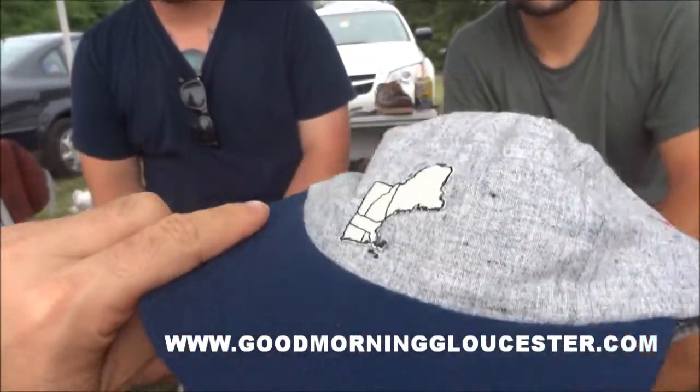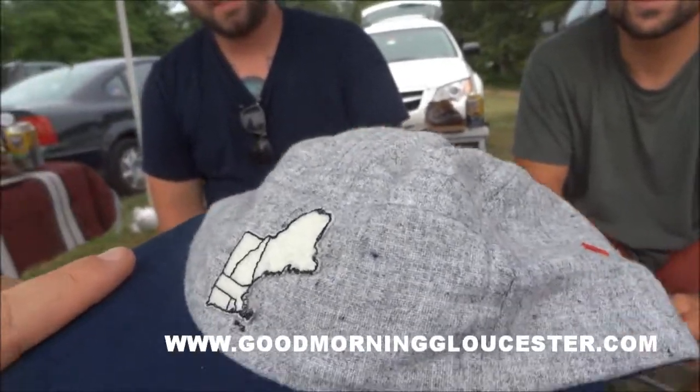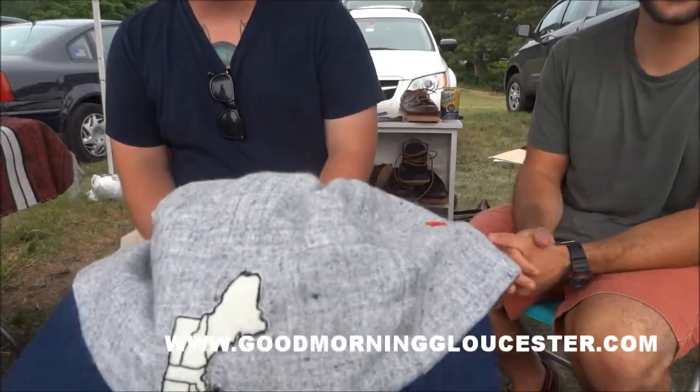So you sell these hats on the website? Yep, on the website. I bet people from Gloucester are going to buy it. I think this is such a cool product. It has New England on it. You can't not love it.